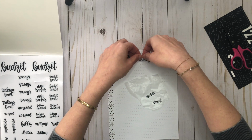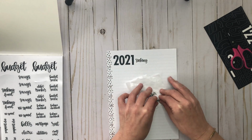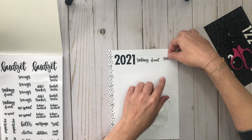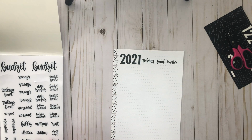Okay. Sinking Fund 2021, sinking fund tracker. Hopefully there's enough room here. Okay. Oh, I love it. That's great. All right, now we need boxes.